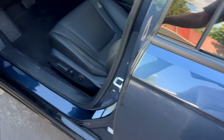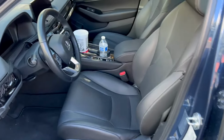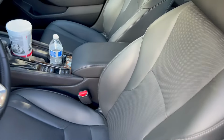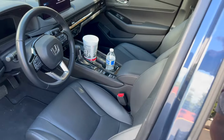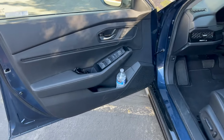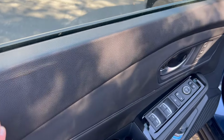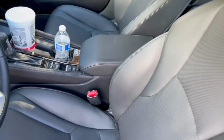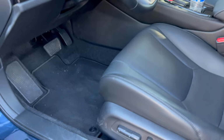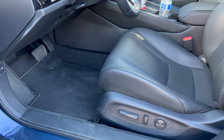Coming into the interior, here you go. And it's a really nice place to spend time. It's, again, not particularly exciting, but it sure is comfortable. And it's very spacious. The materials are good, like they feel nice, the leather's good, the seats are very comfortable, well bolstered, well supported, will fit a lot of different body types. They're adjustable, so you can get the perfect driving position.